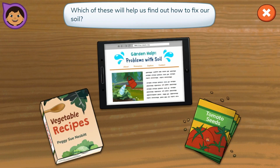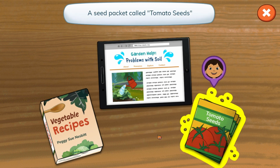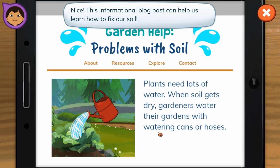Which of these will help us find out how to fix our soil? A book called Vegetable Recipes. A blog post called Garden Help, Problems with Soil. A seed packet called Tomato Seeds. Great job! Nice! This informational blog post can help us learn how to fix our soil.